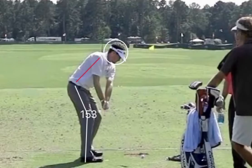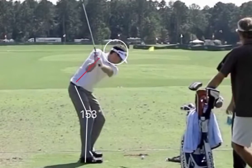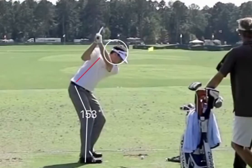So I don't mind this position that he's in, but what I really like is how he's maintained the flex in his right knee here. You can see the white lines I've got on his right leg, and you're going to see how as he gets even to the top of his golf swing here, he really maintains that flex in the right knee.